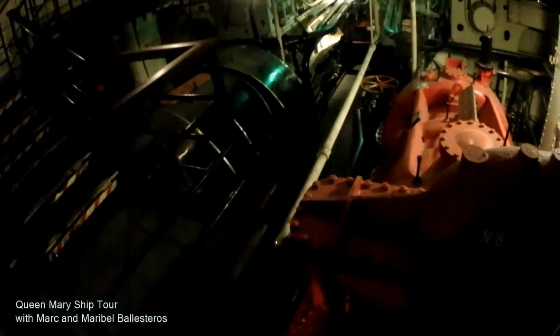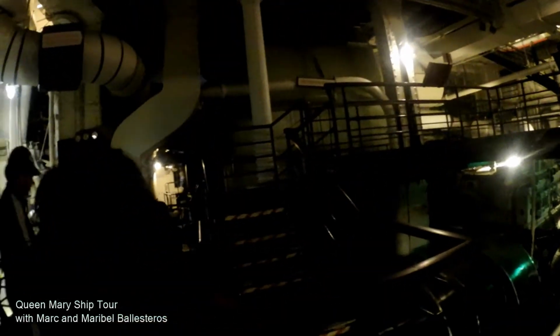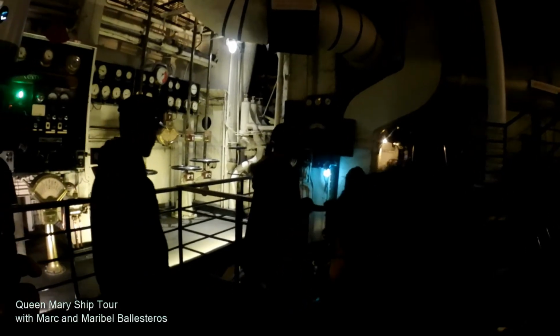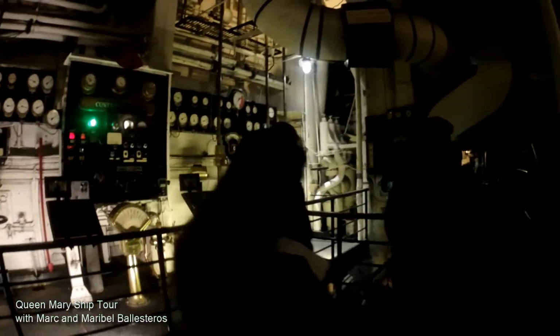Here, we'll go down the stairs here. How far we going up now? Yeah, when we reach the walkway down here, we get that 21-foot level again.